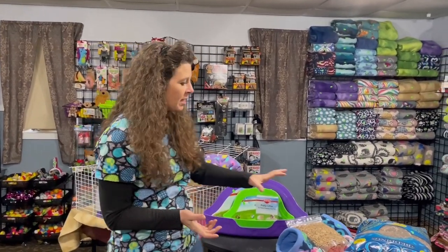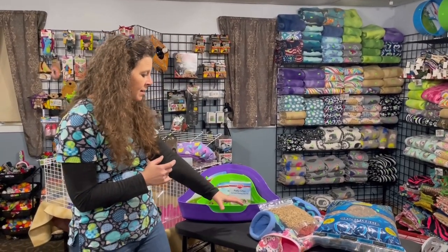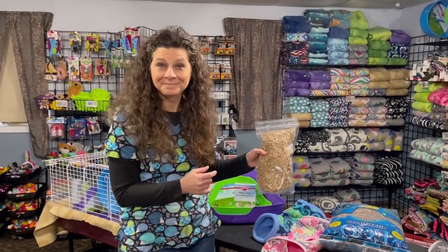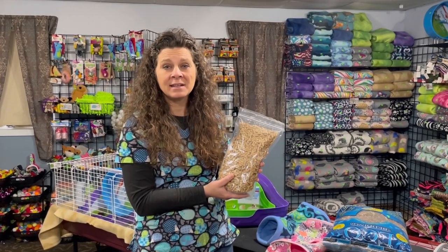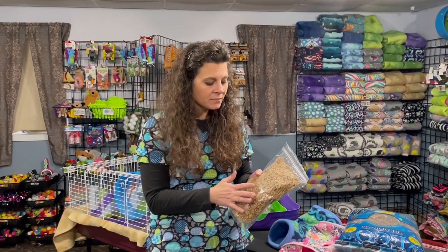So as a recap, we have eco bedding that makes a big fluffy mess, which is great for a dig box or underneath your plastic igloo. We have different types of pine. Oh, and I just realized I forgot to talk about this. So this is a pelleted pine kitty litter, and pelleted pine comes in kitty litter, and it also comes in horse bedding. So this is actually the horse bedding type.